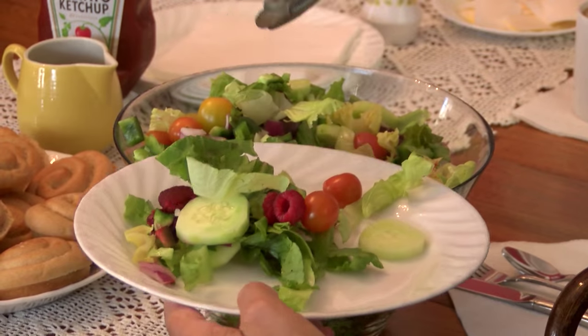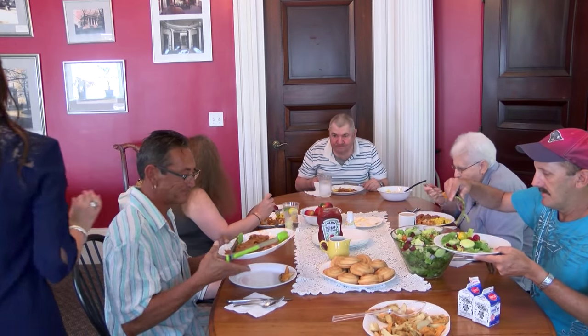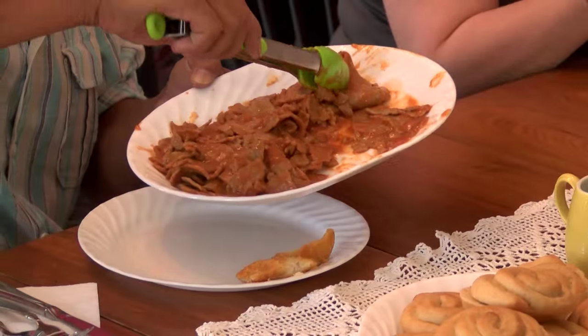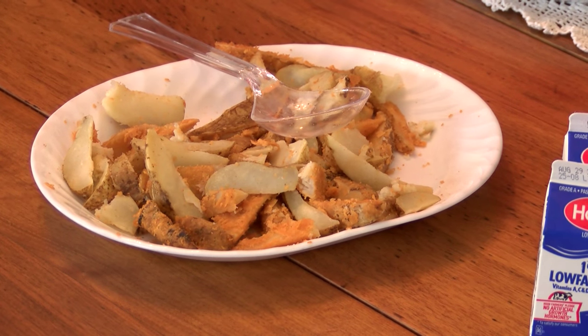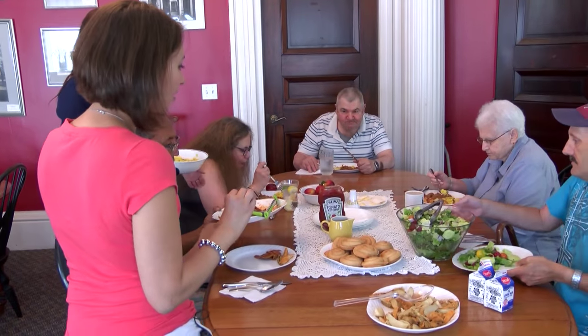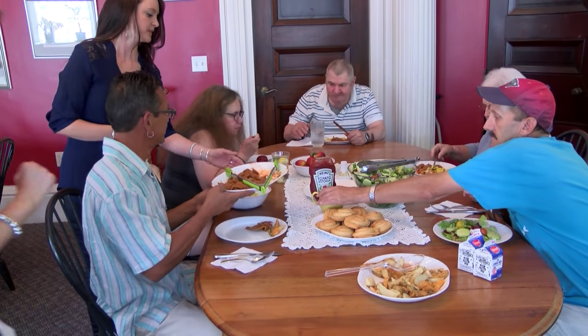Here you are. And what are we having for lunch today, Stephanie? Thank you, Heather. So for lunch, we're having a barbecue pork slider with potato wedges and corn. That salad looks great. It does look good. So colorful. Do you like some corn? Enjoy. I'll take this.